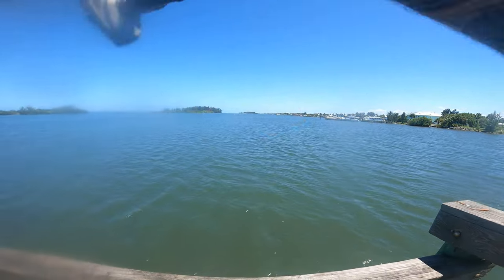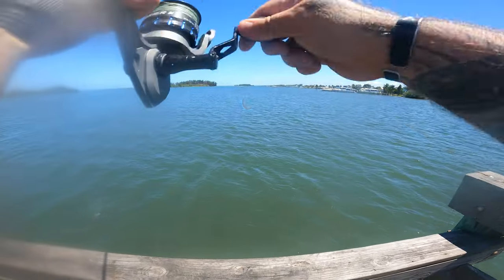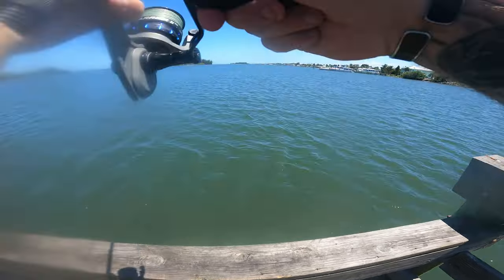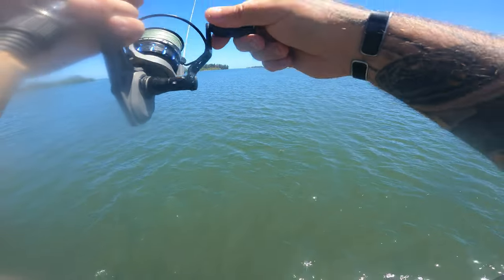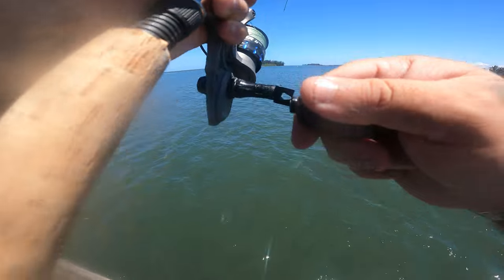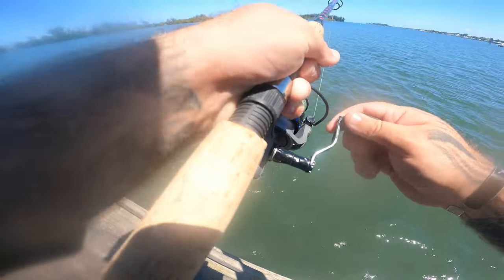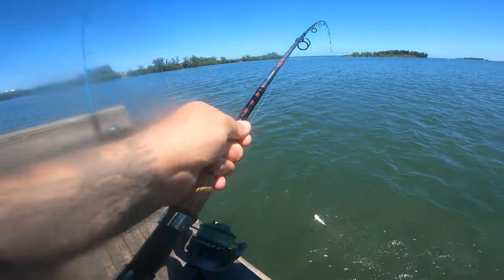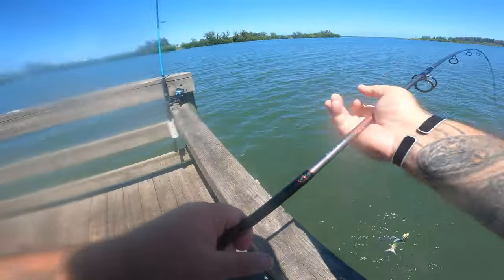There's a fish. Probably a catfish. Yep, it's a catfish. Sure is. Nope. Can't go a day without catching one of these. Big old nasty hardhead.